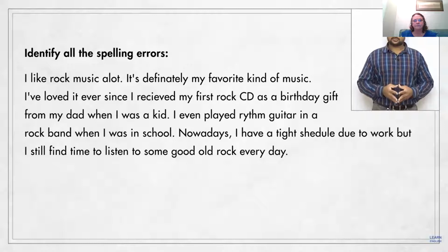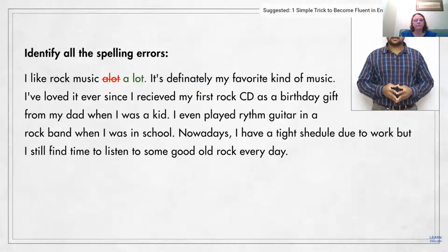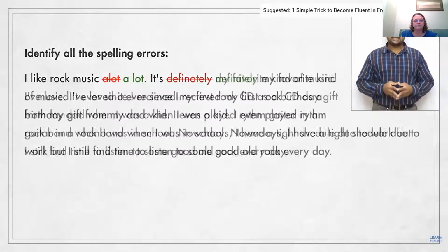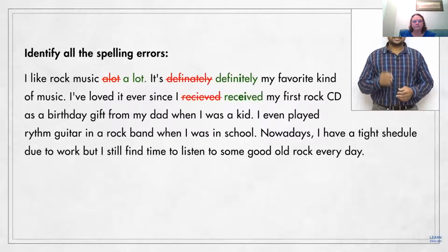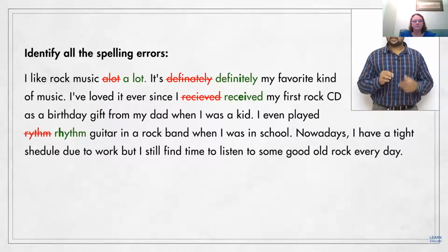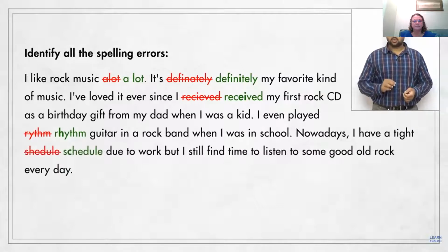Okay, here are the answers. A lot should be spelled with a space. Definitely has no A, it should be an I. Received is written with EI, not IE. Rhythm needs to have an H after R, and schedule needs to start with SCH. Okay, did you find them all?